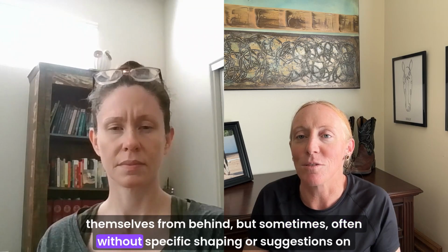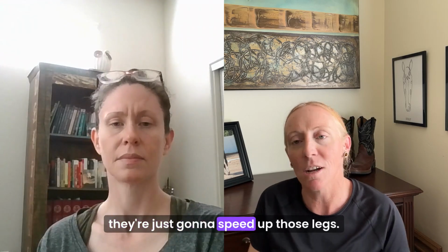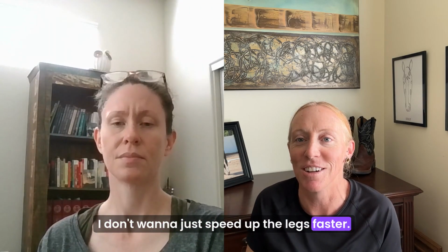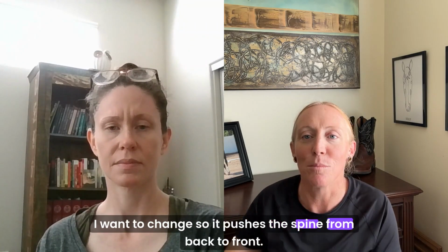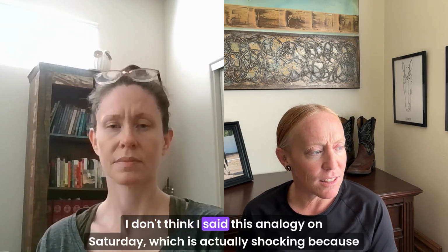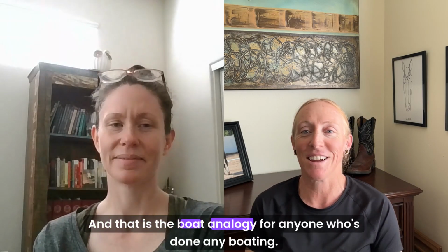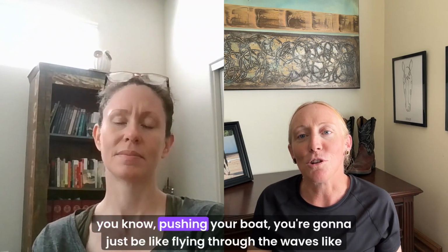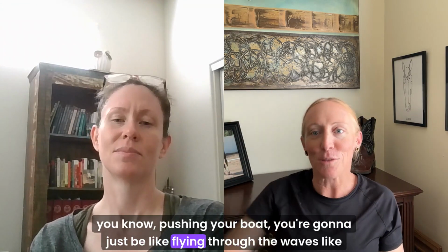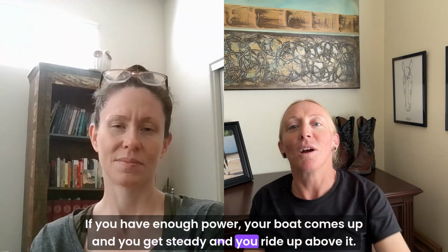But sometimes, often without specific shaping or suggestions on that curve, they're just going to speed up those legs. I don't want to just speed up the legs faster. I want to change, and so it pushes the spine from back to front. I don't think I said this analogy on Saturday, which is actually shocking because it's one of my favorites, and that is the boat analogy for anyone who's done any boating. If you just kind of go along in the waves and you don't have enough gas pushing your boat, you're going to just be flying through the waves like this. If you have enough power, your boat comes up and you get steady and you ride up above it.